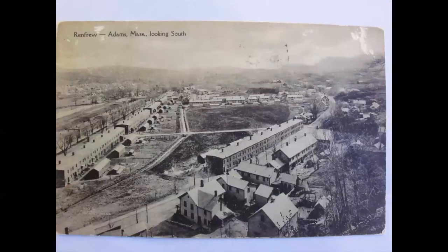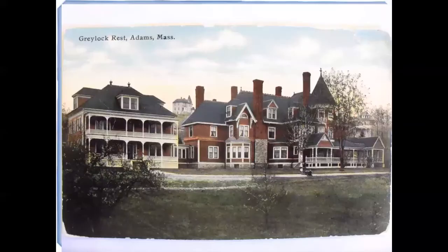And here's a postcard showing the housing. All along the left of this picture are the mill houses. Many of them are still there today. And Renfrew had a mansion. His mansion was known as Bonnie Bray.